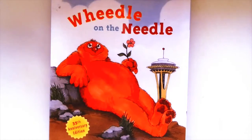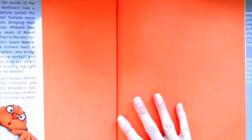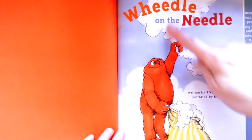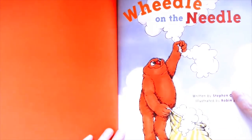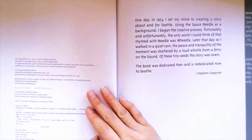Wheedle on the Needle, written by Stephen Cosgrove, illustrated by Robin James. What do you see him doing there? Why do you suppose he's putting clouds into that bag?